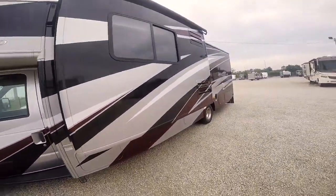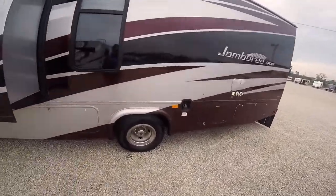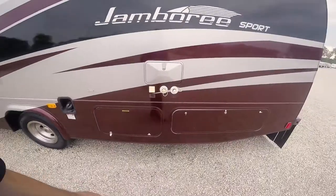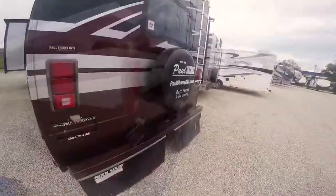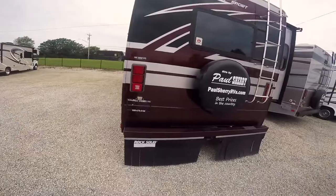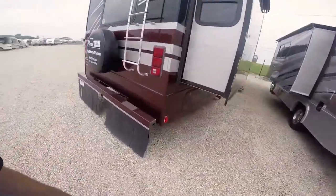Body paint, Jamboree Sport Series. Nice, gorgeous body paint on it. Tires look really good on it. 2011, sandy flush, city water, cable, outside shower, onboard generator, walk-on ladder. Really, the colors really jump out at you. Nice little rock guard in the back keeps that dust from flying up in the rear.